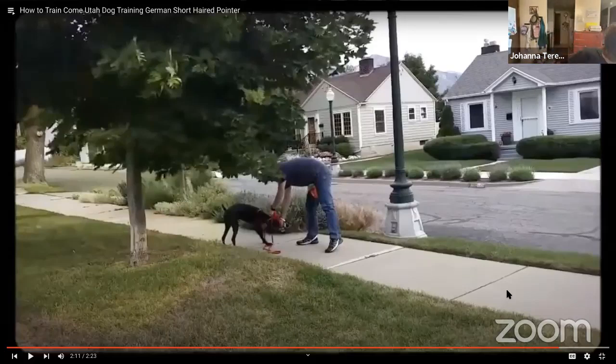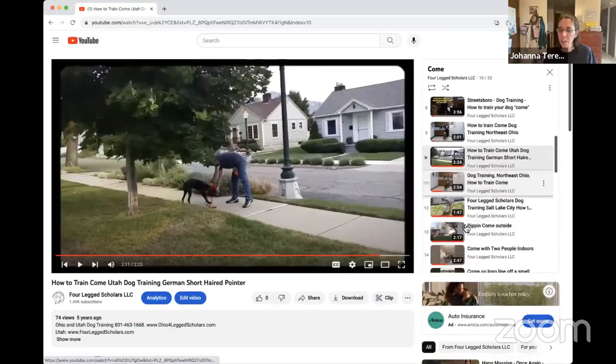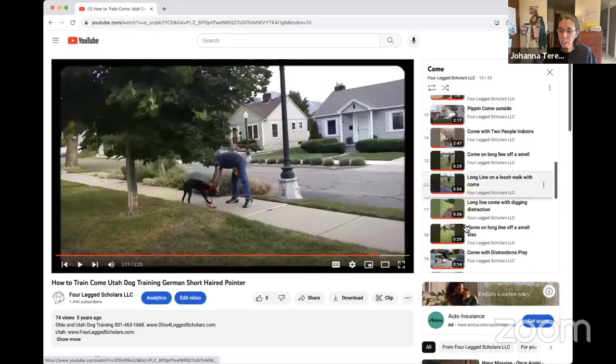Really helped with generalization, but you want to make sure you do this safely again if you're doing it on the sidewalk, since they can go in the street and everything. So don't do this if it's going to be unsafe for you and your dog. Practice in a field, like the other examples that I showed you with the long line today.